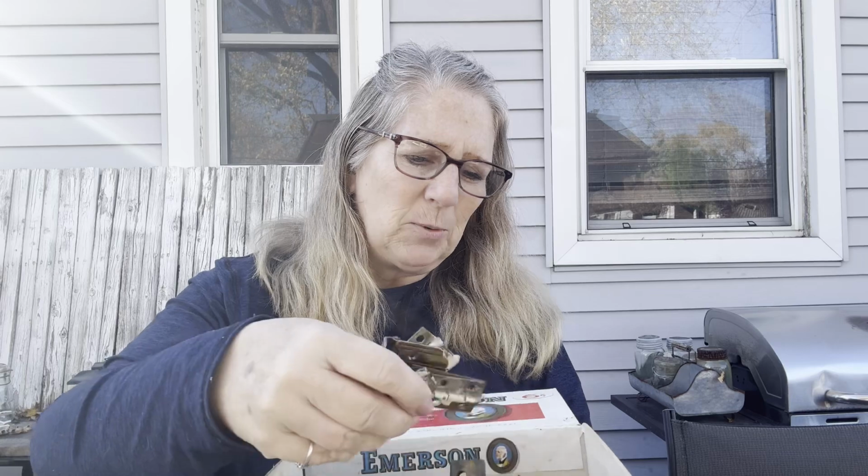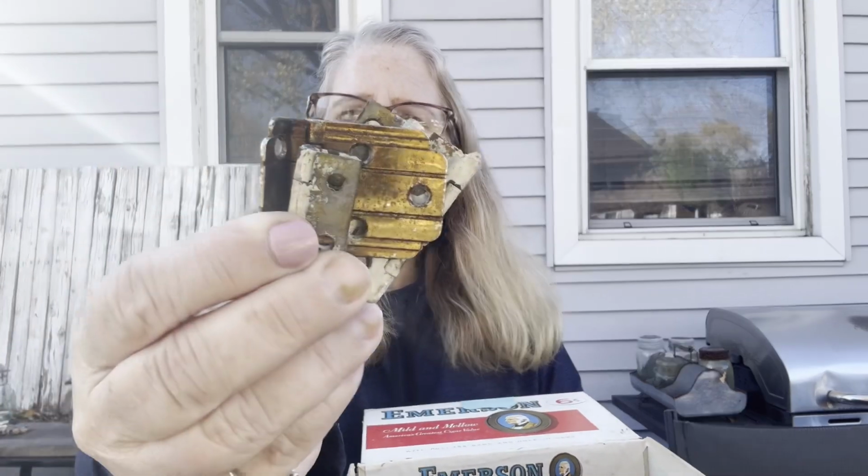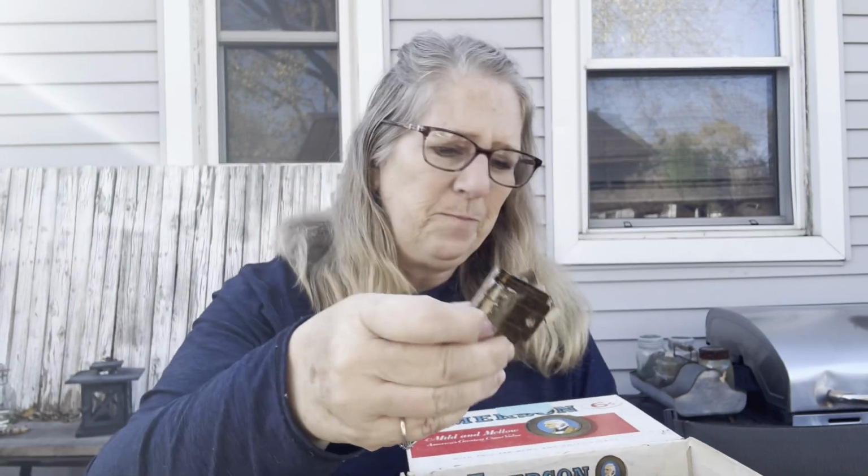All right, so everything I got from this first estate sale was either half off, or I think it was half off if it was over $20. Anything less than $20 was you fill a bag for $10, I believe. So this first one was just this old cigar box, filled with rusty hinges. There are some door stops, but it's mostly just all these rusty hinges and stuff.